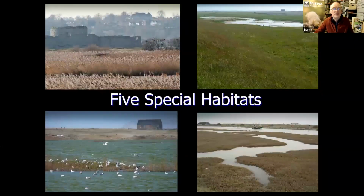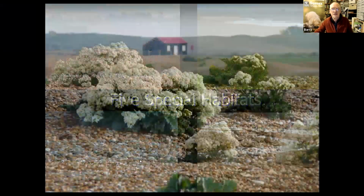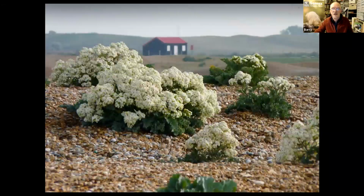And the habitats on the nature reserve are 5 broad categories. Top left, there's the reed bed habitat. Top right, it's coastal grazing marsh with ponds and scrapes. And then there's salt marsh and saline lagoons. And the star habitat, the rarest nationally and globally, is vegetated shingle.